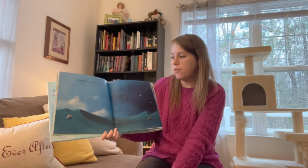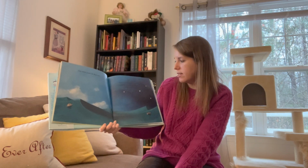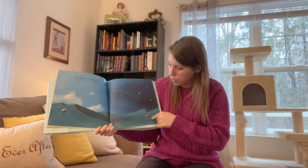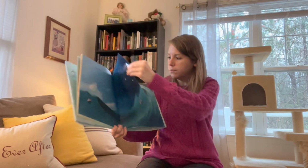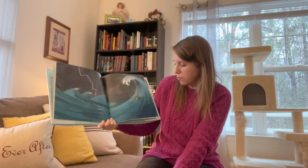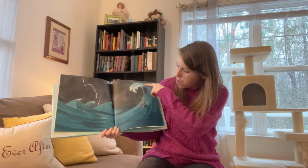They rowed south for many days and many nights. There were lots of times for stories, and the penguin listened to every one, so the boy would always tell another. Oh, there they are, alone in the ocean. They floated through good weather and bad, and when the waves were as big as mountains. Wow, look how big that wave is. Whoa.